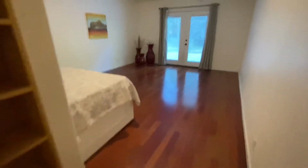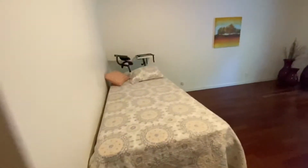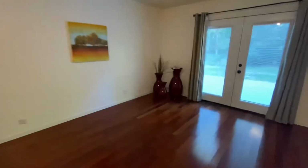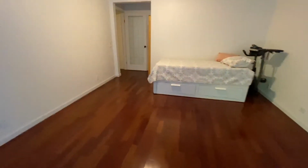Let's see what's back here. So we have a big main floor room being used as a bedroom possibly, but this is really more or less like a bonus room. So this is nice. It's really big. That's on the main floor. There isn't an adjoining bathroom, but of course there is that full bath down the hallway, so that's convenient. There's no closet, but easily this could fit a king size set.